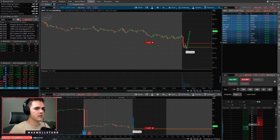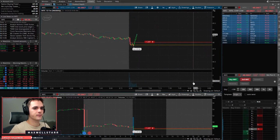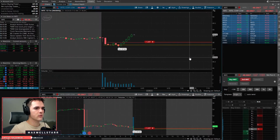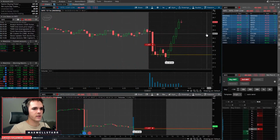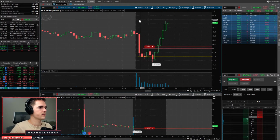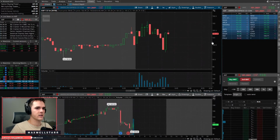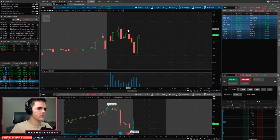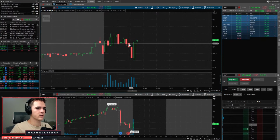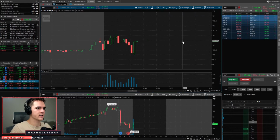We need to respect our stop, of course, but we also don't need to panic when it misses our stop by this much. AXP is fully bounced up. Remember this trade under this level down to 100 worked out perfectly. We didn't take it. We don't have the buying power.